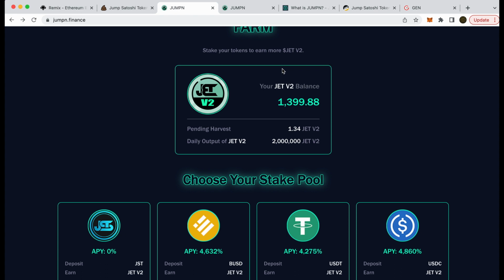And the amount that you get is so small anyway. In order to sell my bag, I would have to skip for many, many lifetimes. I never expect to get this money out, but I am hoping that I can get out more than I put in from these Jet V2 rewards when I've waited 2 weeks.